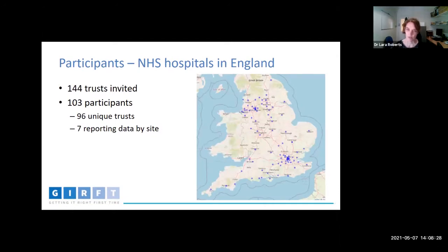I'm just going to focus on the NHS findings today. Of 144 trusts invited, there are 103 participants, which included 96 unique trusts and 7 reporting data by site. I'd just like to thank anyone listening who took part for your contribution, because without everyone taking part, we wouldn't have any data. But whilst participation was high, just to also acknowledge that it's not complete, so we can't consider these findings to represent the NHS as a whole.